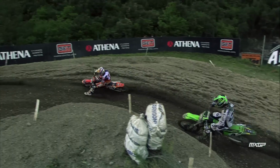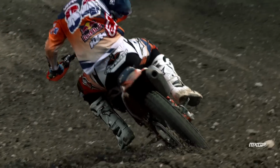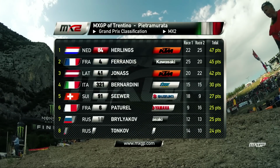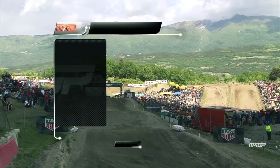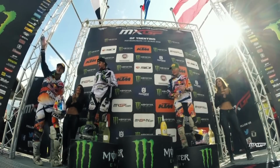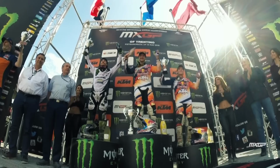But Dylan Ferrandis on the final lap tried to barge his way past the 41 of Jonas to get himself into 2nd, but there was no way through for the Kawasaki rider as Jeffrey Hurlings cruised to an easy victory in Moto number 2 ahead of his Red Bull KTM teammate Paul Jonas. Ferrandis was 3rd, and the overall was Hurlings, Ferrandis and Jonas here in Trentino. And for the first time this year, Jeffrey Hurlings dropped points to the Frenchman, Dylan Ferrandis, although he still holds the championship lead going into round 9.